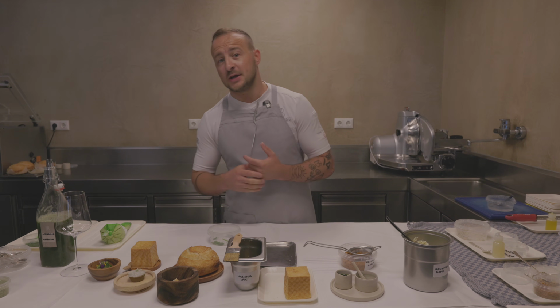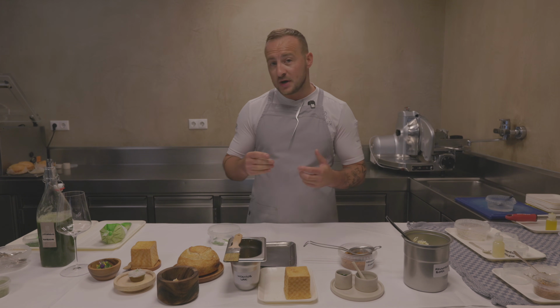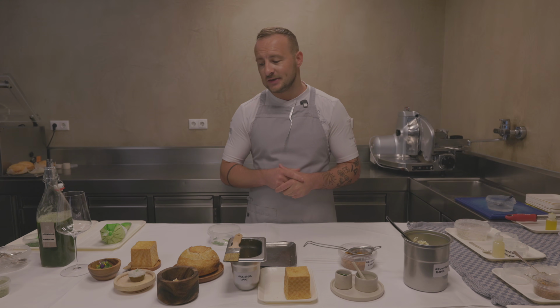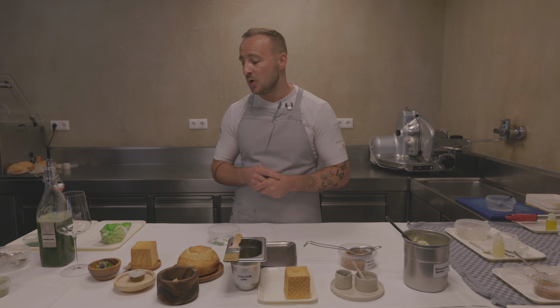We have a lot of things we can pick around Harderwijk. We have a lot of forest, a lot of gardens. We have a garden near our restaurant and also nearby in the city. And we pick our fresh flowers and small herbs every day.